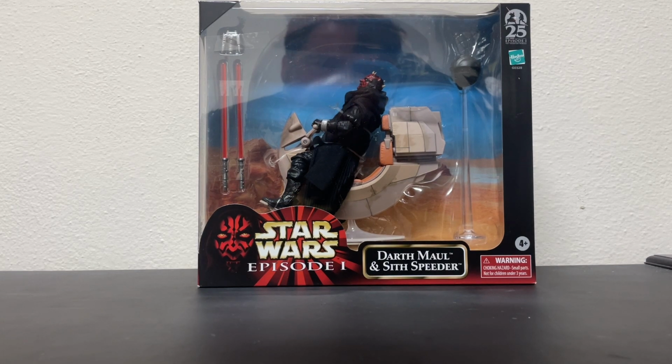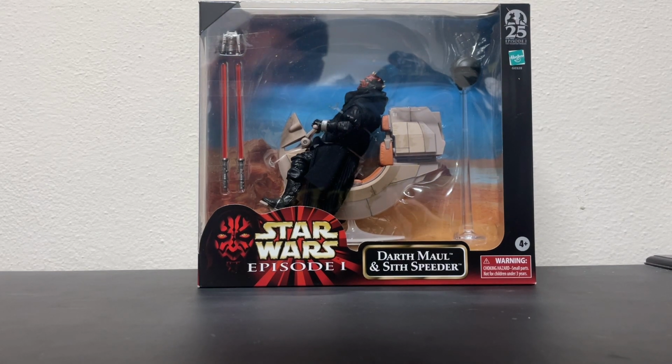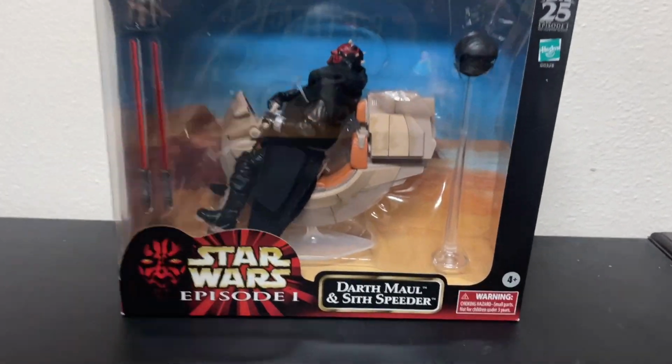Today we're gonna take a quick look at the Darth Maul and Sith Speeder from Star Wars Black Series. This was a San Diego Comic-Con exclusive, available on Hasbro Pulse, and it celebrates the 25th anniversary of Star Wars Episode 1, The Phantom Menace. And it comes with a Darth Maul, his lightsaber, his little droid thing, and his speeder. So, there it is. Looks pretty cool.